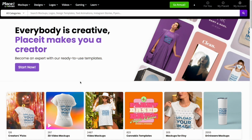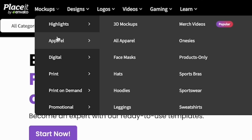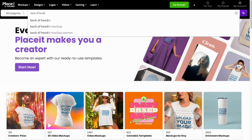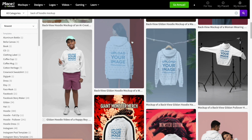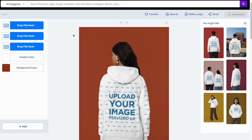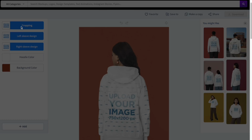So here's placeit.net. And as you can see on their mockup section here, they have all the apparel and print-on-demand products, or you can just search for exactly what you want. So what I'm gonna do here is type in back of hoodie, because that is the actual product that I'm creating, right? And I can scroll through here and see all the different options for back of hoodie products. All I have to do is just drag and drop my design directly into here, and then it gives me a preview right on the side of what it looks like.